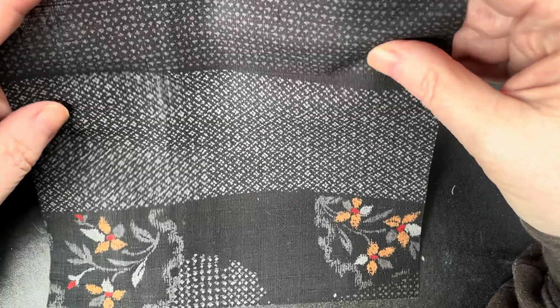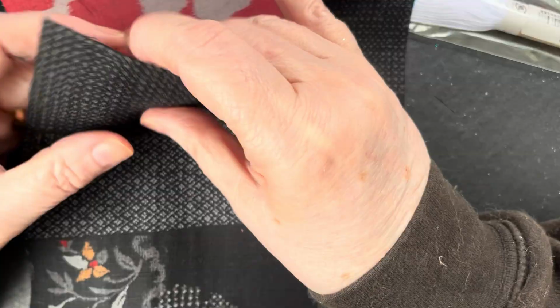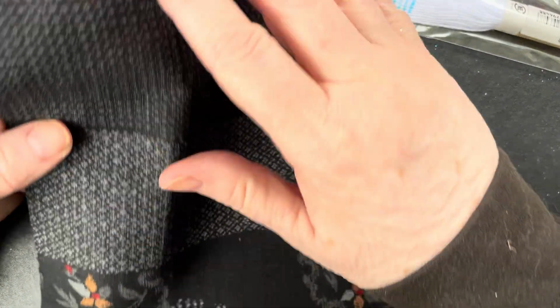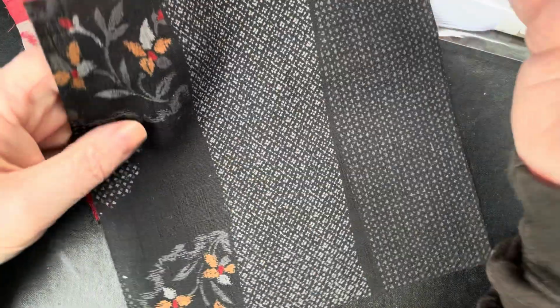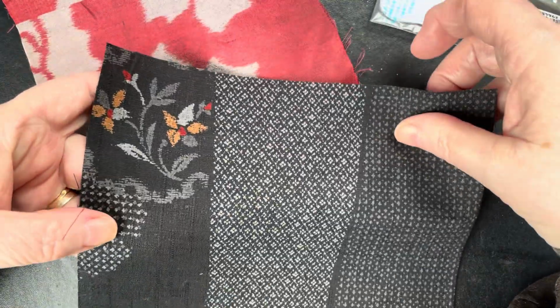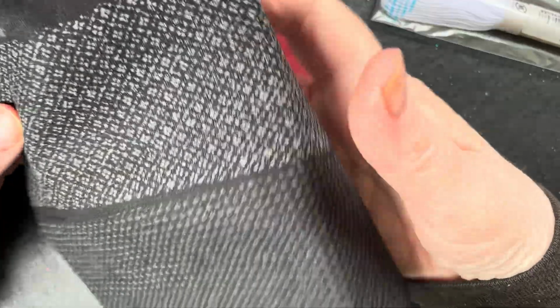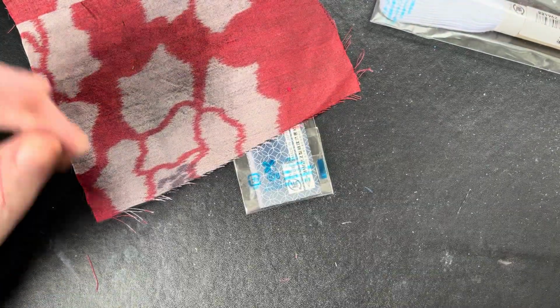I'm just wondering if it's hand dyed, to tell you the truth, because you can feel the ink on it. See, and I can feel the ink here on this. So I'm not quite sure where this came from. But it's a beautiful piece. Very, very stunning. So I'm just going to fold it like that very carefully, put it back in my box.